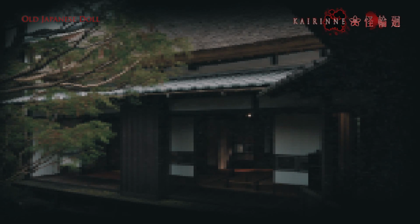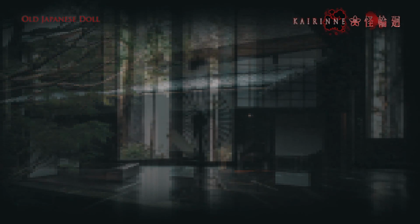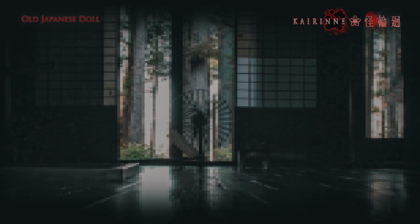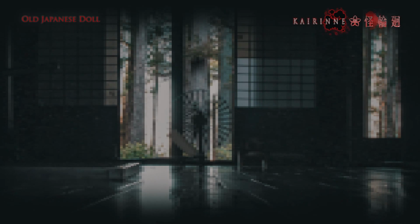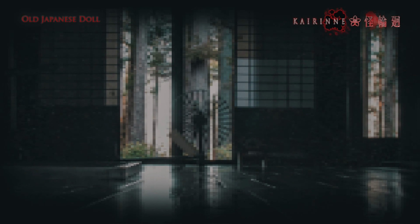The exterior of the house was old and damaged. Houses built in such a traditional way were hard to find. I was filled with anticipation. When he took me inside, I could see that the house was spacious and still had all the original furniture. I could almost picture the family still living there.